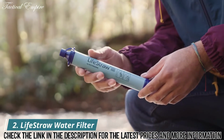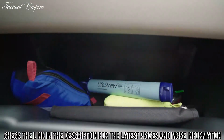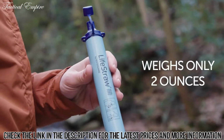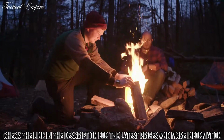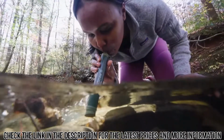This is the award-winning LifeStraw personal water filter. It can go with you every day, and on your favorite adventures. Ultra lightweight and portable. You can drink water from here, here, here, practically anywhere. And it's been trusted by outdoor experts, survivalists, and emergency response workers since we started.